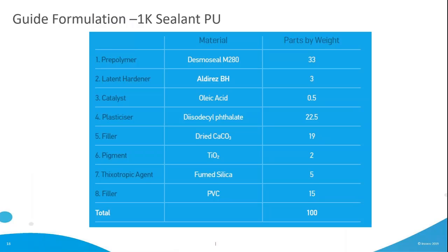This is a typical guide formulation for a one component PU sealant using an MDI pre-polymer. In this case, we have used Desmoseal M280 from Covestro as the MDI pre-polymer. I would like to mention here that all the raw materials used to manufacture the one component polyurethane sealant are moisture sensitive, and thus manufacturing should be carried out in an enclosed vessel with vacuum or nitrogen. You can also see here we have used oleic acid as a catalyst.